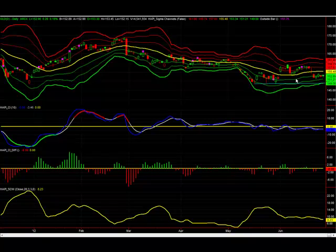To the upside, we have some resistance at 155.50. That would be our 0 sig line on the daily chart, an important level here. Again, as you can see, CI flat and CI dip also flat.